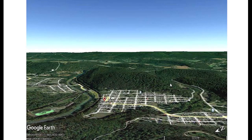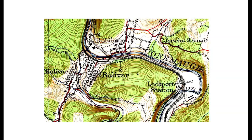This image gives us the impression that there's some pretty serious topography around Bolivar, and there is. This is Bolivar with Robinson across the river. This is a topographical map giving us a more exact rendition of the topographical features around Bolivar. I wanted to point out this symbol indicates that there was a place where they were quarrying stone. Here's another one here, another quarry over here.